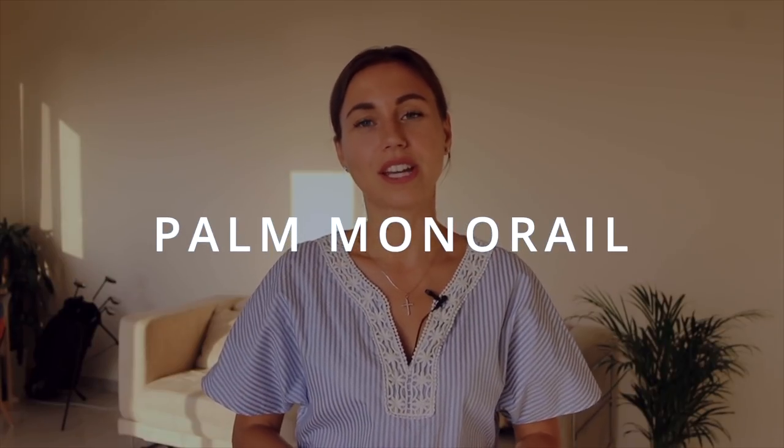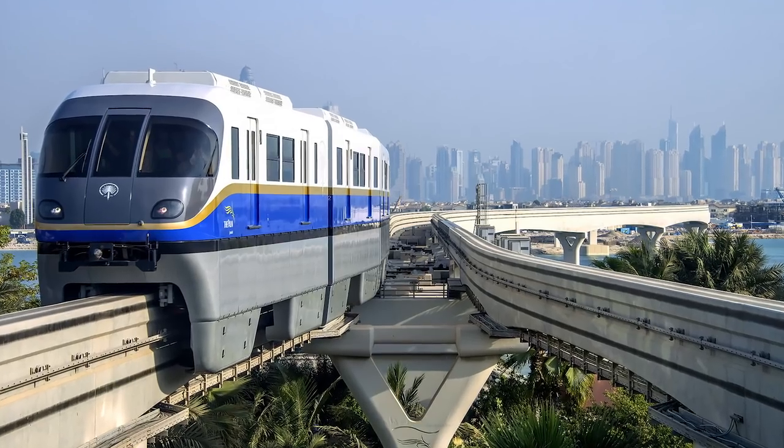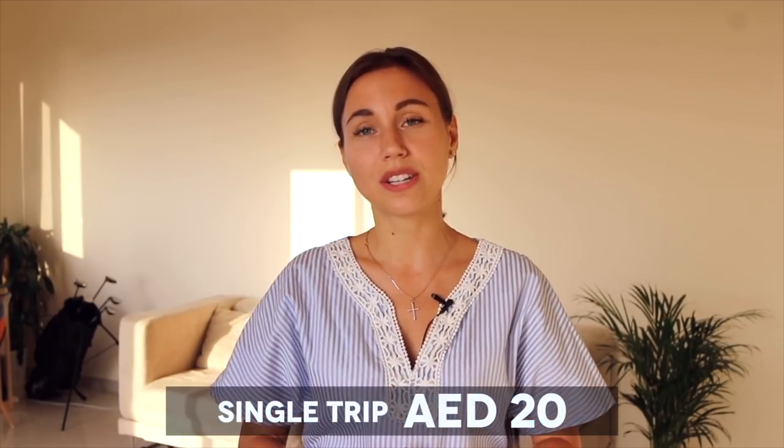If you want to visit Palm Jumeirah, you should try the Palm Monorail. You can buy tickets at the stations. You cannot use your NOL card and you can buy tickets only with cash. It's a little expensive, but it gives you the aerial view of the palm and it takes you to the top of the palm and back. It runs from the trunk of the palm to the iconic Atlantis The Palm Hotel. The single trip will cost you 20 dirhams and the round trip 30.